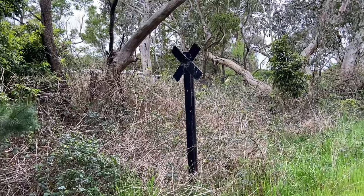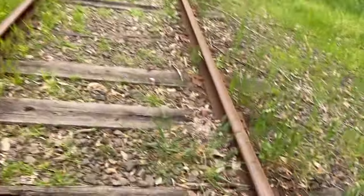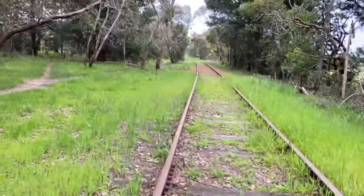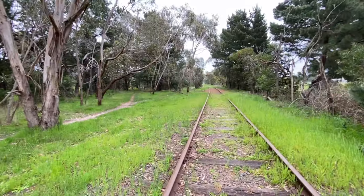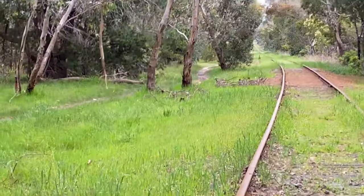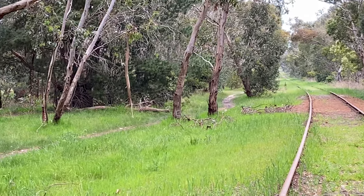A train track sign right there. That's fully black, that one too. Tim, I can't even see him now. Train track, and Tim's disappeared. Yeah, I can't even see Tim anymore. Alright, maybe we should just leave him.